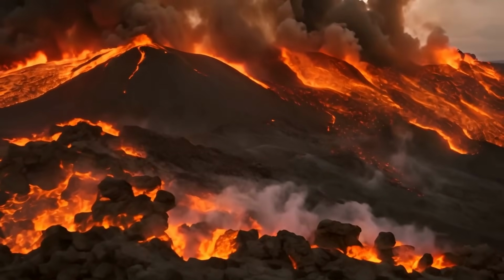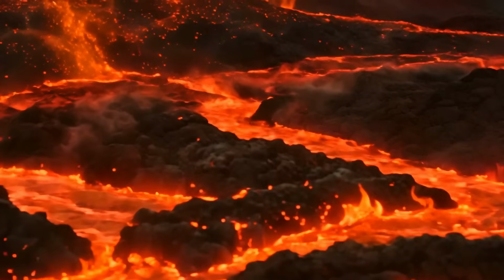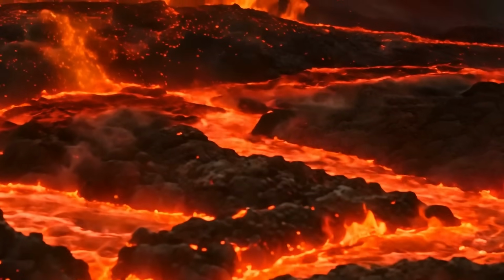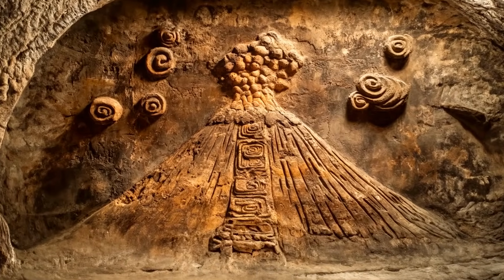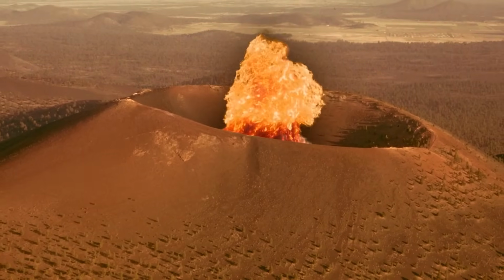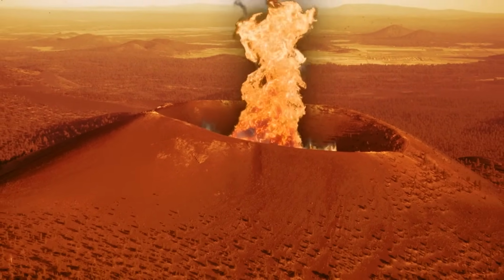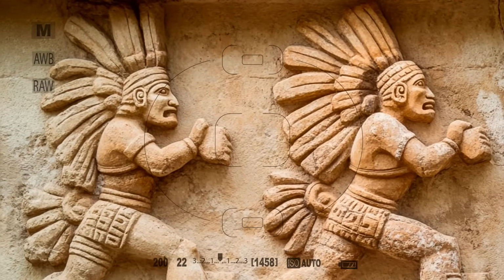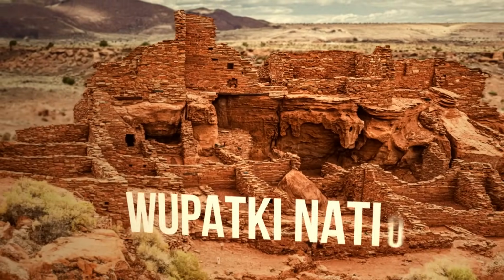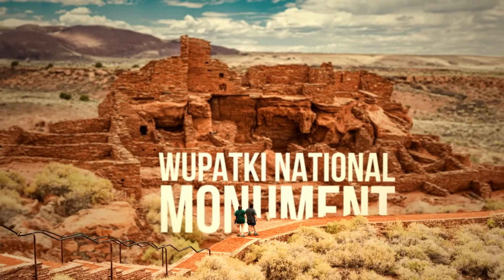The volcanic hullabaloo in that area started around 6 million years ago. So, in geological terms, it's relatively young. As for the most recent eruption, it happened less than 1,000 years ago. The Sunset Crater, which I mentioned before, the one near Flagstaff, is the most famous vent from that eruption. The Sinagua people had to leave their homes at Wupatki Pueblo because of the eruption. That site is now part of the Wupatki National Monument. There, you can see how people lived in this volcanic region many years ago.